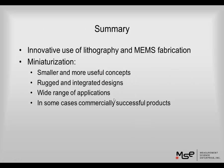So that's my talk. Basically, we started by learning about technologies that we knew would work in the classical sense, and we used MEMS fabrication and lithography and other technologies, both in the processing and in the fabrication, that let us make smaller and more useful products, rugged and integrated in design, with a somewhat wide range of applications, and in some cases commercially successful. We are interested in collaborating with your group, and we hope that what we've learned in doing things and the technology that is developed here, we can make another success there. Thank you so much.